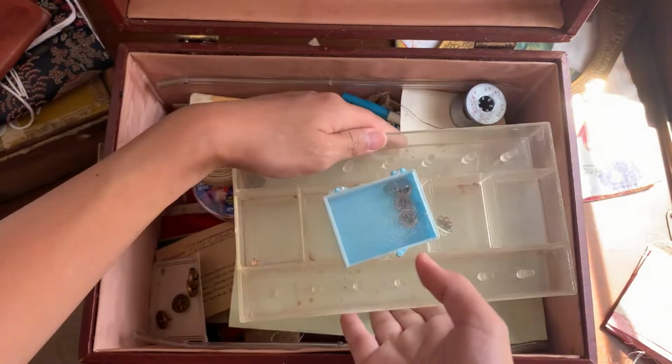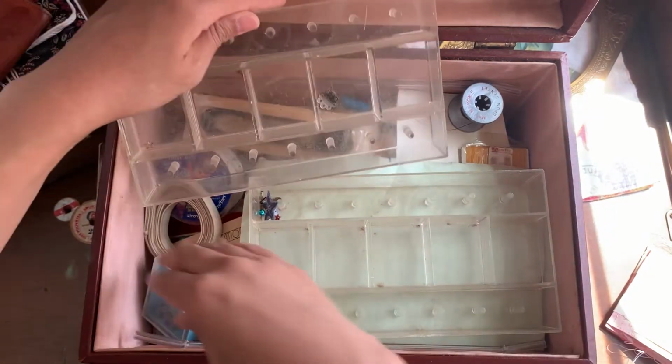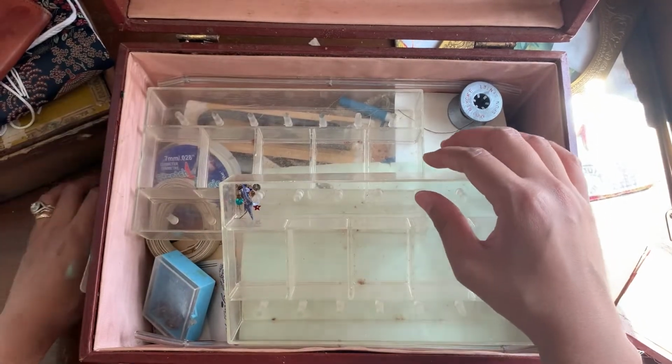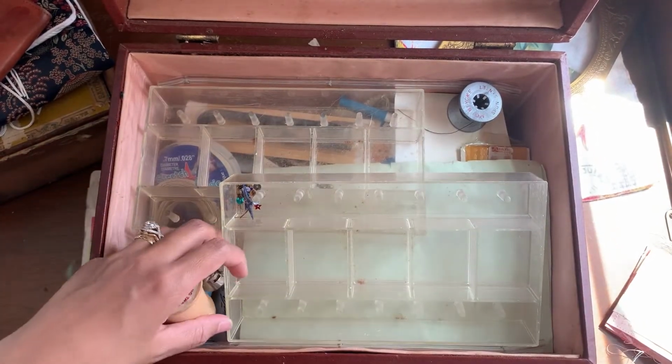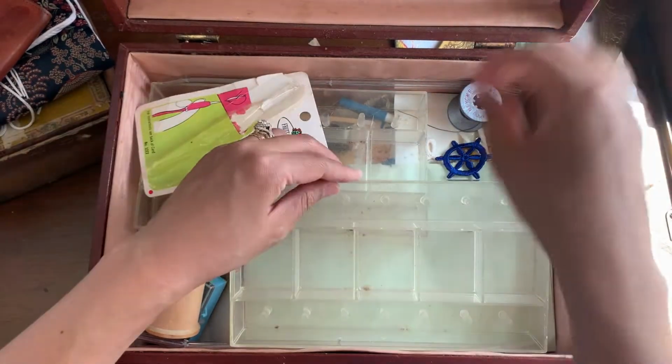If you have a local swap meet, that's what we call it here, or flea market in your area, I highly encourage you to go. And don't be afraid to dig in the bins. You'll find so many good things. Just, you know, bring hand sanitizer because it does get dusty.